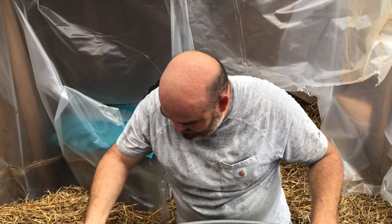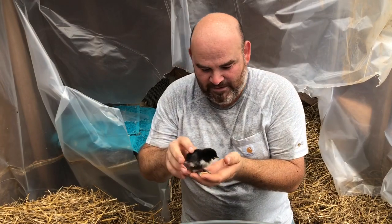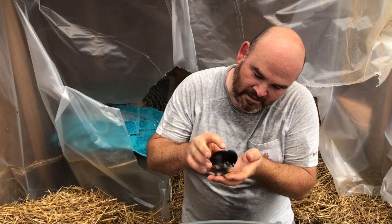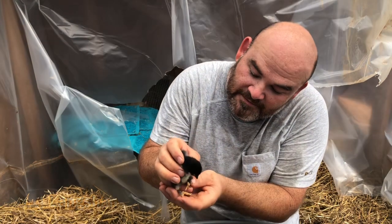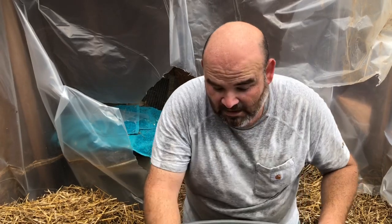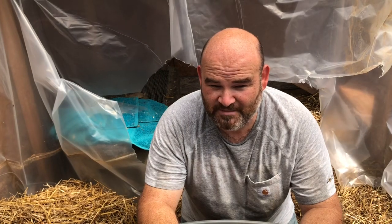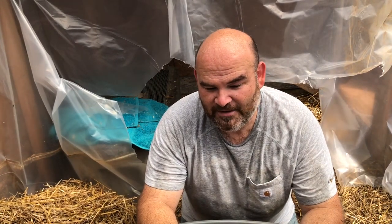Okay, we also have, I got two black copper Morans from McMurray's line. I can't tell, I think this is a Longshan. Little feathered feet, I think this is a black Longshan. Longshans, in addition to just being a great heritage breed, I have several. If you follow us on Instagram, you've seen Jiro, who is just my super sweet boy. You may have also seen Angelo, who's from a private breeder.